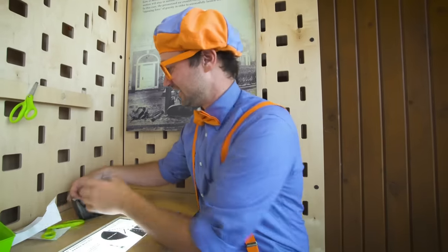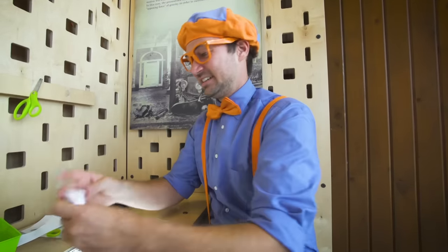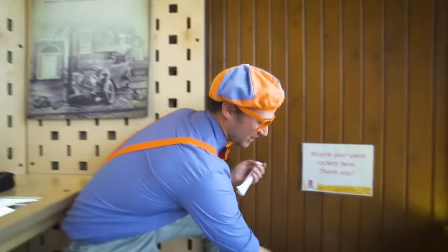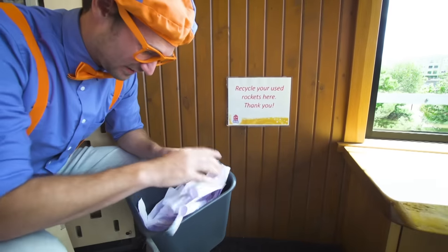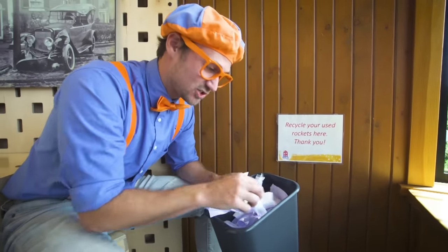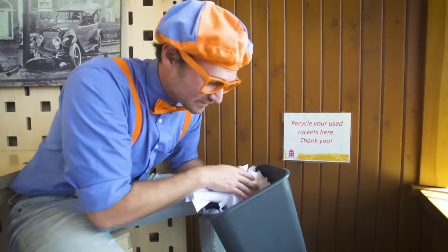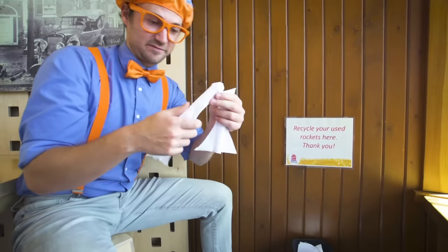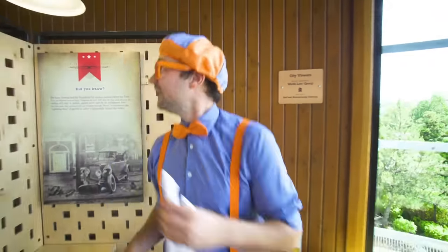My rocket. Doesn't look that good, but we'll see how it flies. Let's also take some of these from previous people, and maybe one of these will fly really good, just in case mine doesn't fly. This one looks like it might fly really good. We'll bring this right over there.